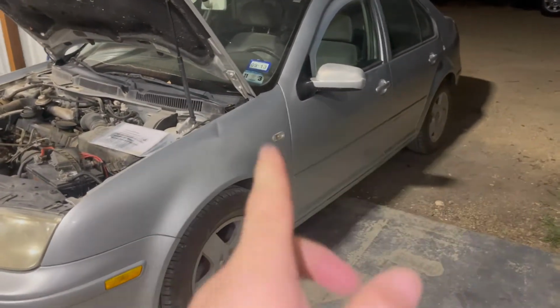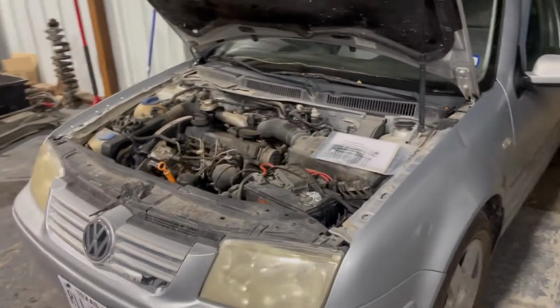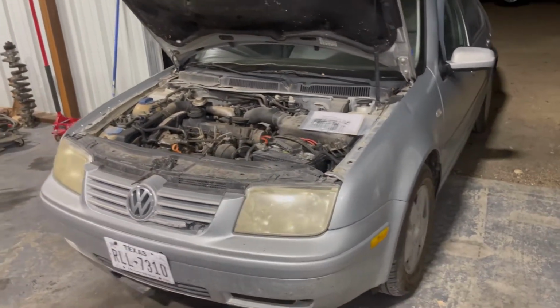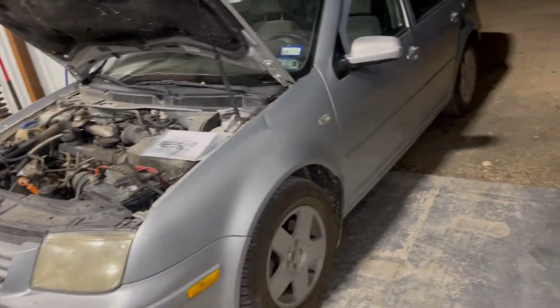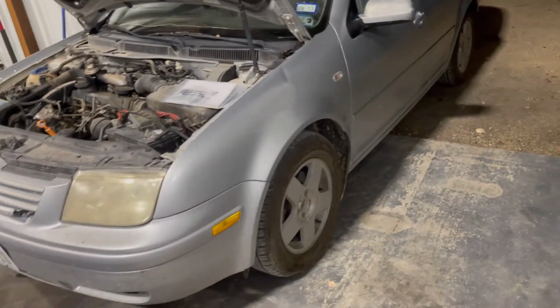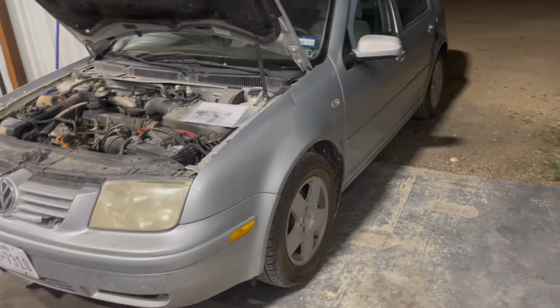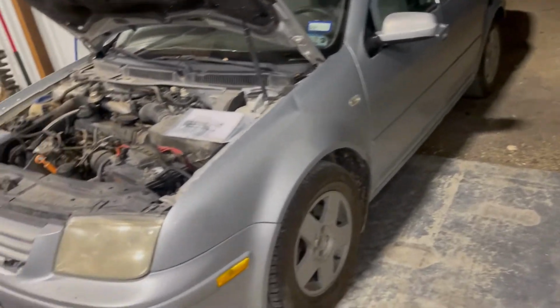This one in particular, I bought from a guy who had it out behind his barn. He was going to pull the engine and use it for like a Jeep swap. These are really good little diesel engines. He kind of went a different route with the project. So I think I got this for like $1,200, $1,800, something like that. It's more than I usually pay for them.